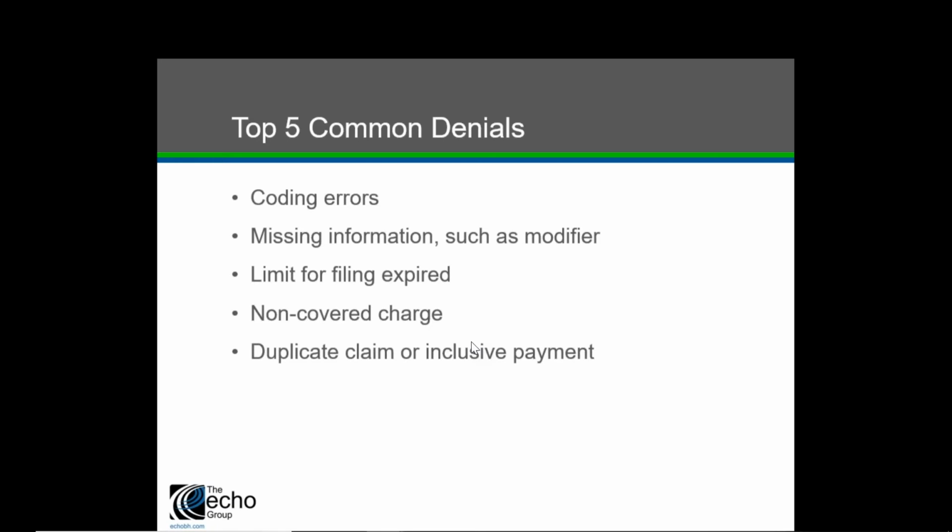Inclusive denials basically means that payment for one service was included in the payment of another service that took place on the same day. This typically happens when a modifier is not appended to the appropriate bill code to indicate that it was a separate service. As an example, 25 would be appended to an E&M code if another separate service was rendered on the same day. And if they're billed together or separately without that modifier, the payers typically will pay one of those services and then deny the other one, saying that payment for that primary procedure covers both.